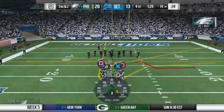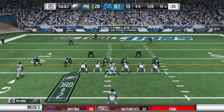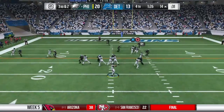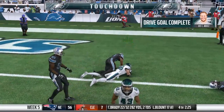They're trying to keep the drive going. This will be play number 8. It's 3rd and 2. Looks like a nickel set here defensively on 3rd and 2. Yeah, maybe expecting a throw. Now Wentz. And this is caught. And that could seal it.